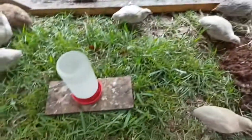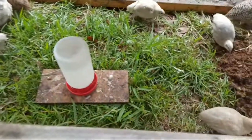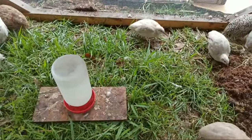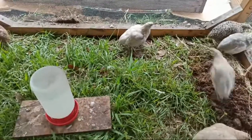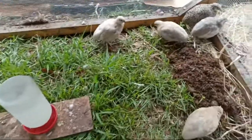So I'll probably do that for this one too, because it's also a good mulch over the grass, because I'm trying to kill the grass so I can make garden beds, which I don't want this grass in.